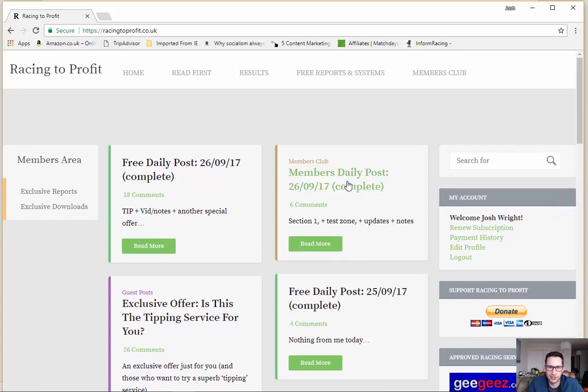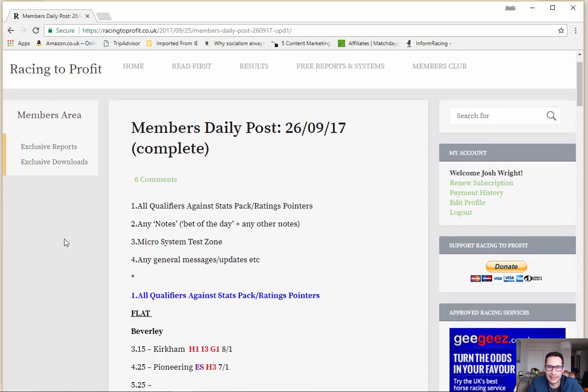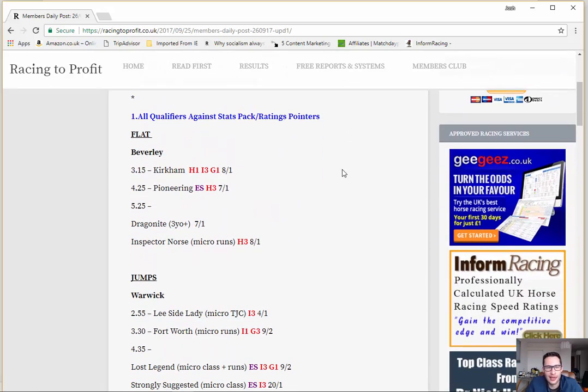The members posts, let's click on one and explain it the best I can. What I should say is I try and get the section 1 content, which I'll explain in a minute, I try and post that the evening before racing, and most of the time Monday to Friday that is the case, or certainly Tuesday to Friday. Saturdays I try and get up Friday evening. Again, most of the time that happens.